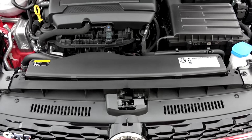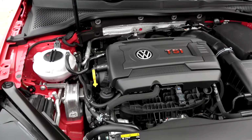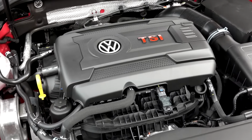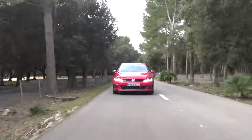Very important, I think, is that later this year Volkswagen will exchange the existing 1.4 litre 150 brake horsepower petrol engine with the new 1.5 litre petrol engine, and that delivers either 150 or 110 horsepower, and this one should be even more efficient than the 1.4.